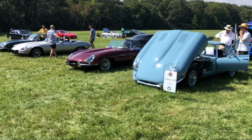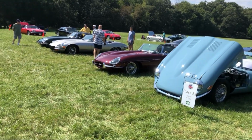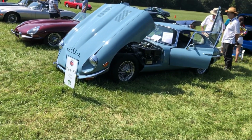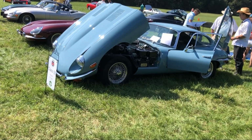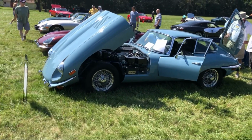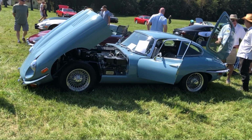So interesting story on this car was I spoke with the owner, and he picked it up 37 years ago, bought it from a guy in Georgia, and he got it for $3,400 back in the day. I figure that's a pretty good price. He's been working on it ever since.